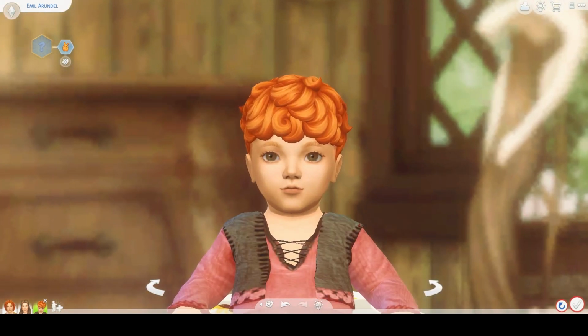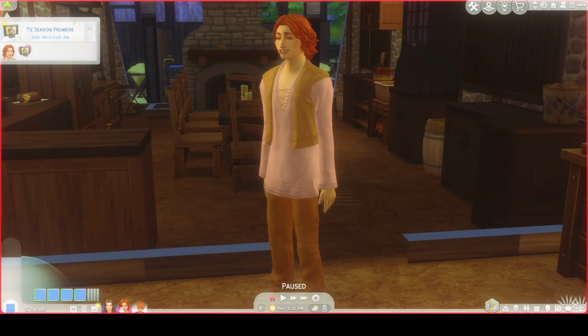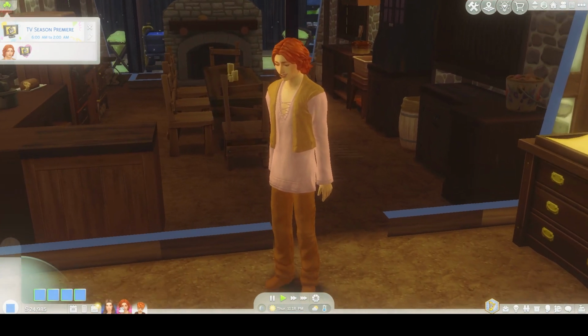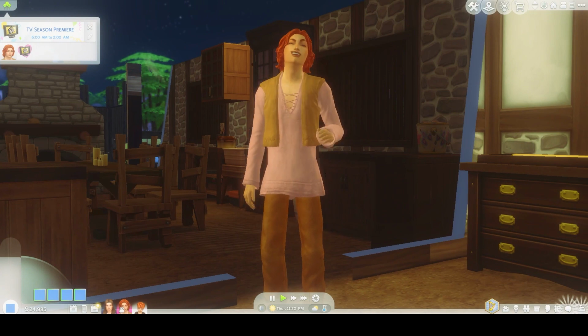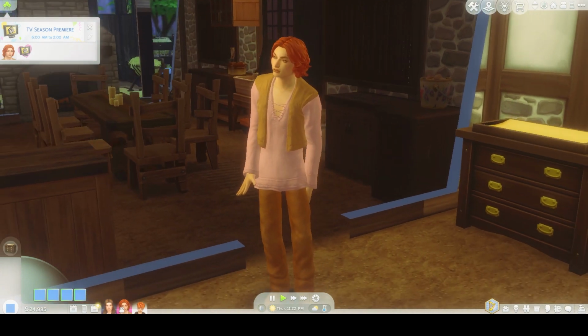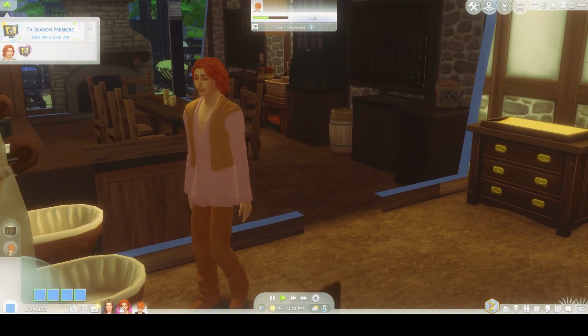All right, there is our cautious little Emil, and he is super adorable. Let's go ahead and get his photo, and we're going to hop back into the game. So as you can see, Alan looks pretty proud of himself that he has himself a son here. He is loving the fact that he is a dad, and finally he has an heir to his name. He's really proud of himself.